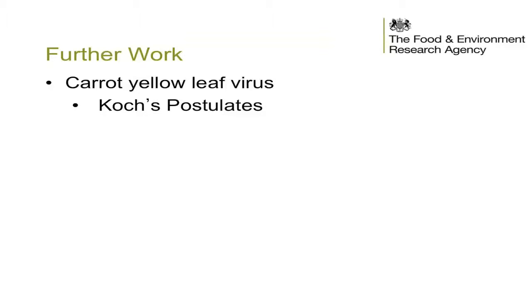But we are trying mechanical transmission, we're trying aphid transmission, and all the little tricks that virologists have just to try and get this virus into alternate hosts so we can try and demonstrate Koch's postulates. We've been trying for 2 years and we're still struggling, so that's an interesting one to chase up at some point in the future. We want to look at transmission.